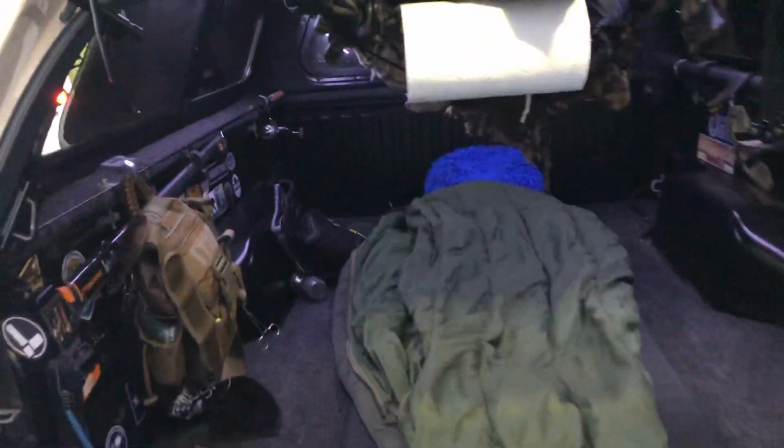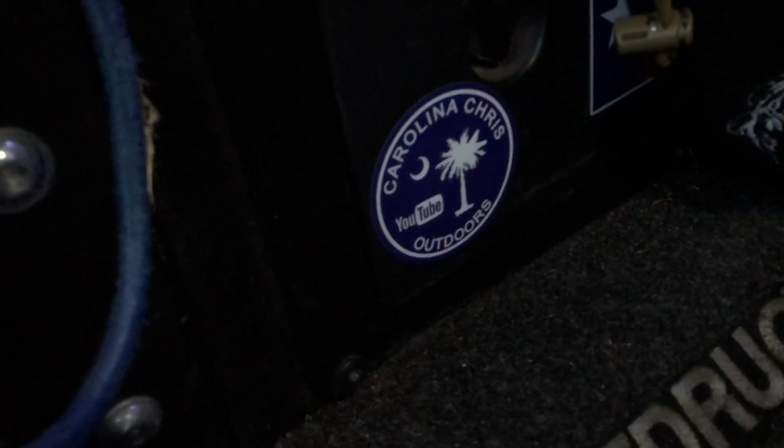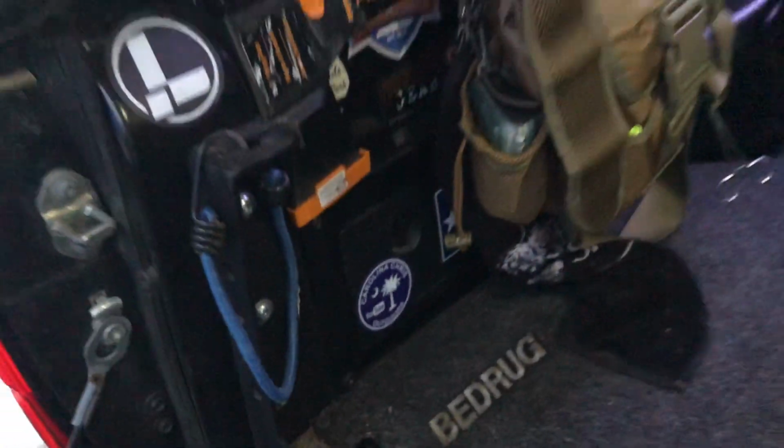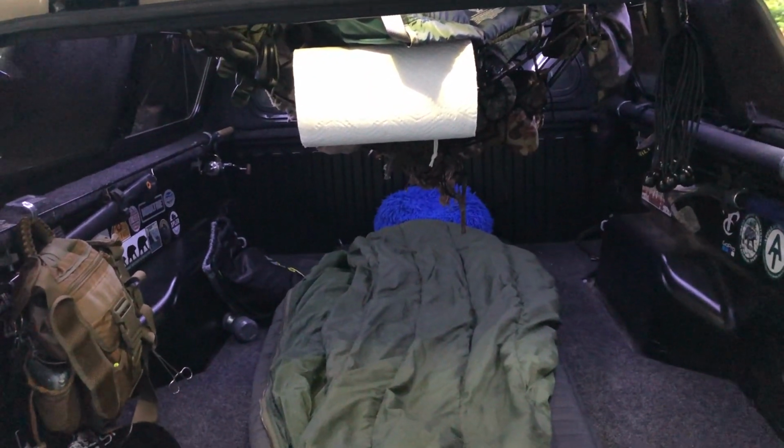But he was nice enough to give me another sticker. Right there. I put it right there, old Carolina Chris. And he's an awesome guy. I enjoyed sitting by the fire last night talking to him and Miss Donna.